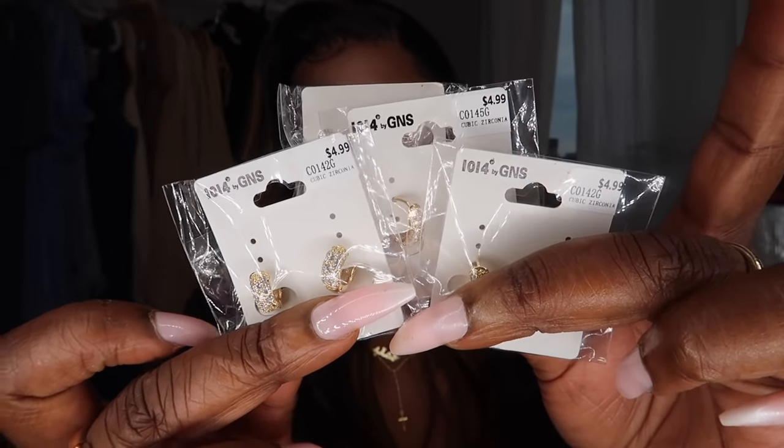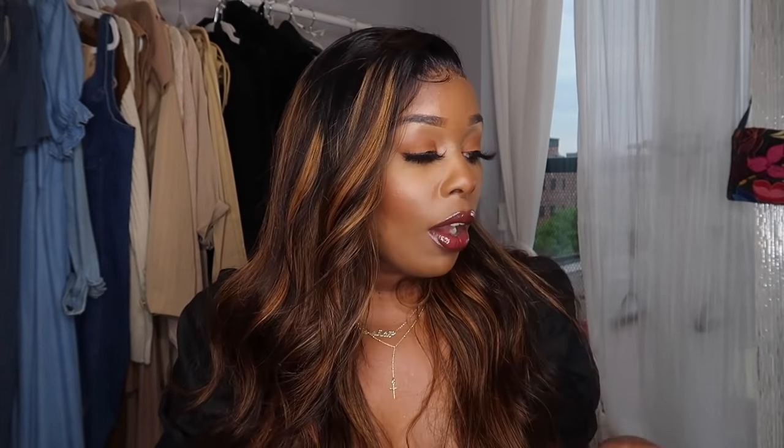I love the hoops, so I got 4 packs. I have 3 holes on this side, and 4 holes on this side. So I'm just gonna do 4 baby hoops on one side and 3 baby hoops on the other. I also have that really cute little half heart drop that I might put in my ear too. So sometimes I go between wearing the hoops, and sometimes I've been doing a lot of this lately.